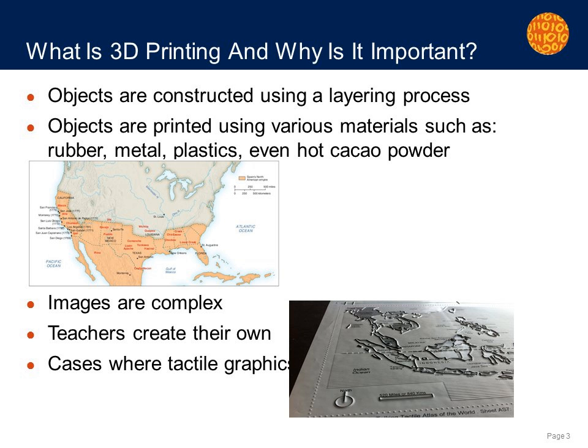So 3D printing is essentially 2D printing on top of each other. It's a layering process. And you can use different materials, such as rubber, metal, plastic. You can even use hot cocoa powder and Nutella. So, as 3D printers emerge and grow, we're seeing different ways to get 3D printed tactiles into classrooms in different forms.